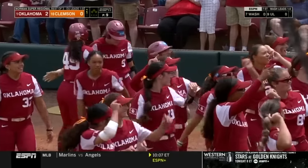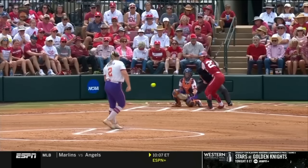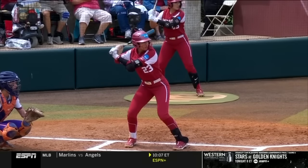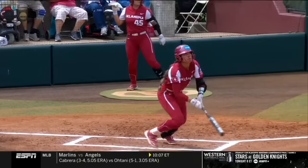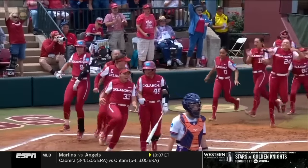The power that you see top to bottom in this Oklahoma order is no joke, and you are seeing that for the first 2 batters of this ball game. This pitch is outside, breaking away from Tiare Jennings, and she does such a good job with her lower half to get the extension on this curveball away, driving it the opposite field for another solo shot. Back-to-back home runs for Oklahoma to start off this ball game.